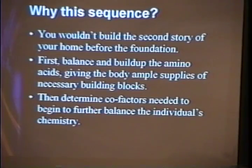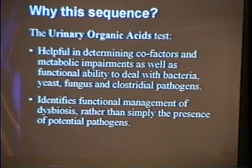First, balance and build up the amino acids, giving the body ample supplies of necessary building blocks. Then determine the cofactors that are needed to begin to further balance the individual's chemistry. Urine organic acids test is helpful in determining cofactors and metabolic impairments, as well as functional ability to deal with bacteria, yeast, fungus, and importantly, very importantly, clostridial pathogens. And we'll talk about this briefly in a little while.